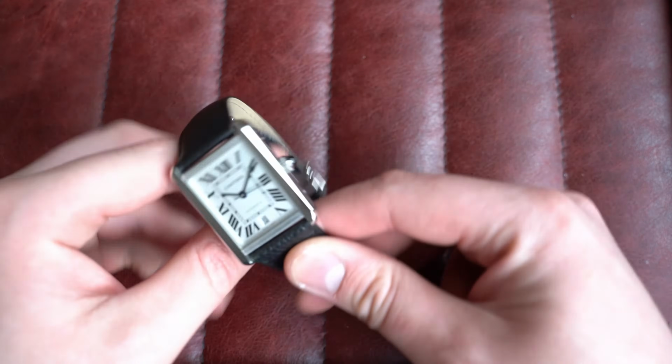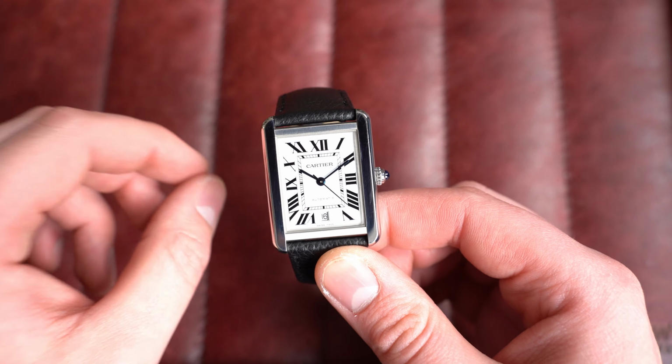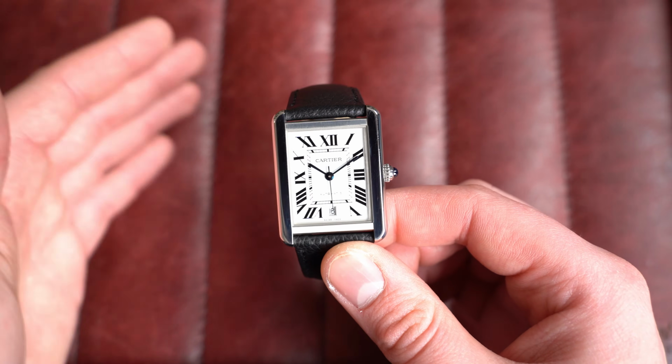So next up is a watch we can all agree is absolutely stunning, timeless and beautifully designed. That is the Cartier Tank. And this is the Tank Solo XL Automatic. So you'll be the judge of whether this size is right for you. They produce many different sizes.